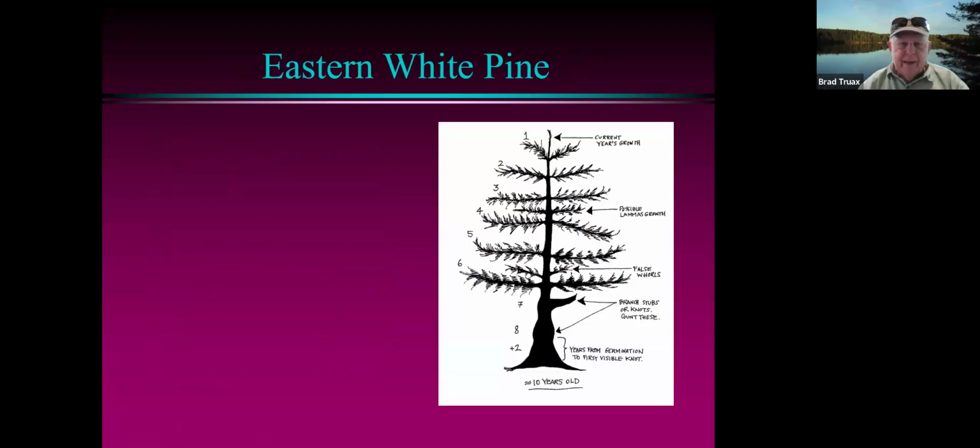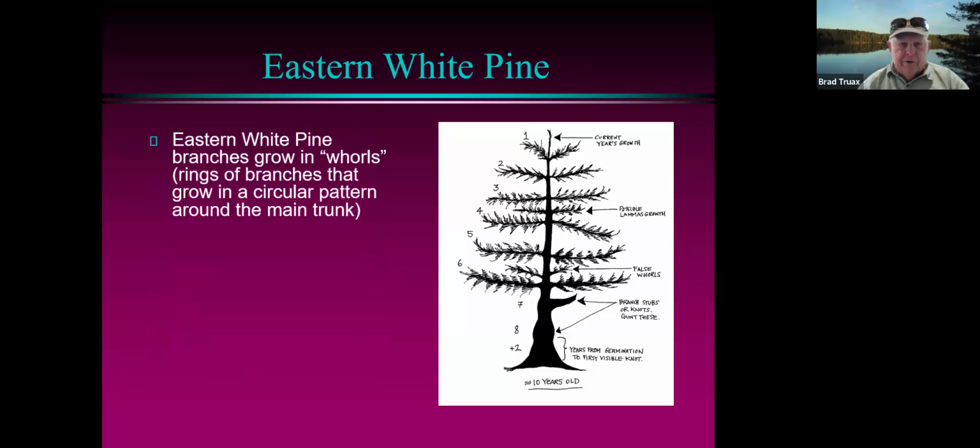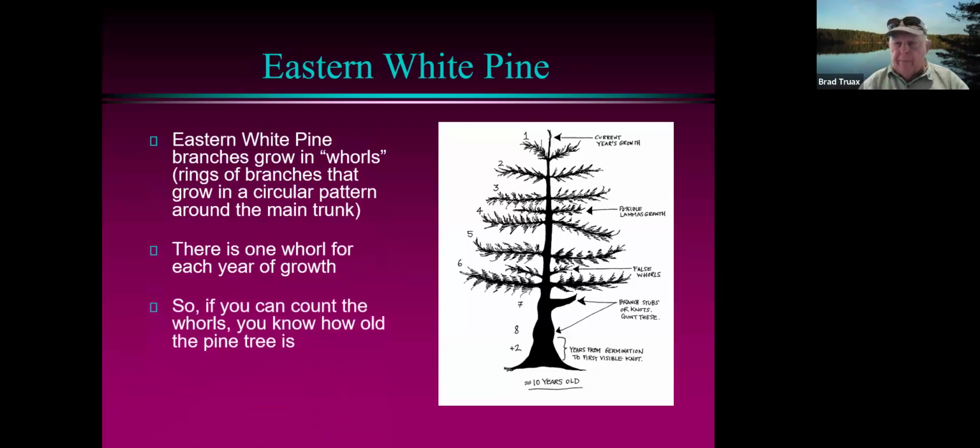signs of bear activity. So the eastern white pine, the branches grow in what are called whorls. These are actually rings of branches that grow in a circular pattern around the main trunk. And it's interesting that one whorl represents the growth for each year. So you can actually tell how old a white pine tree is by counting the number of whorls. And this is a picture that's demonstrating it. So if you count the whorls down here, you may have to look at basically the knots. Then up higher, you'll actually look at the branches. And if you count them, you can figure out how old that white pine tree is. Very interesting.